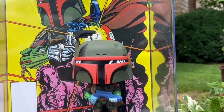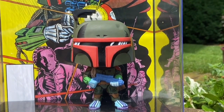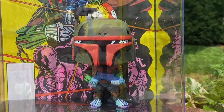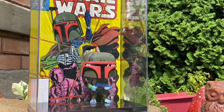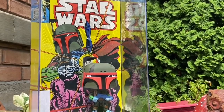And it's a very nice accent piece to add to your Star Wars collectible area, especially if you're a Boba Fett fan like myself, where you have all your Boba Fetts together. It almost acts like a centerpiece that you can put in the middle of it. The colors pop out very nicely on it. It's got some cell shading. So definitely a must-have for Boba Fett fans, as you guys see there.